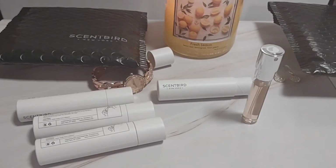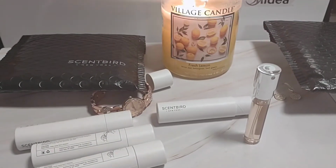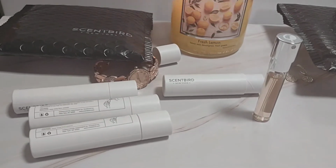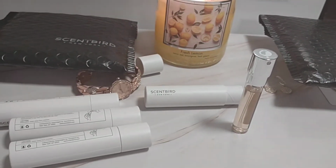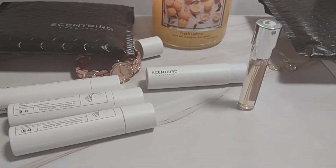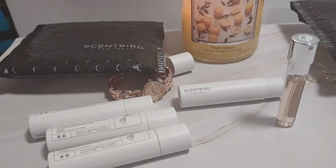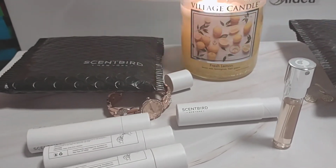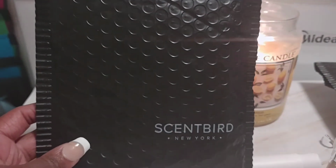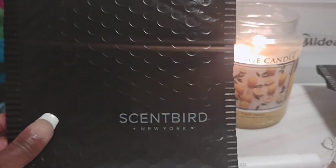For me, I wanted something that was summery, that was fresh. Y'all see, I got my little lemon candle in the back, my fresh lemon. I love candles, so I just wanted something nice and sweet, but also classic smelling. They matched me with a couple of them, and I just said, let me grab all of them right now. So yeah, they matched me with Prada Candy. And with each order, this is how it comes. It comes in this black label bag. Scentbird, New York. Shout out to New York, my hometown.